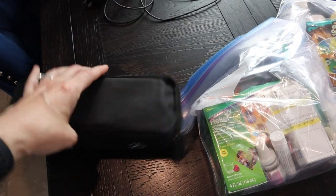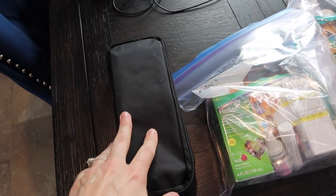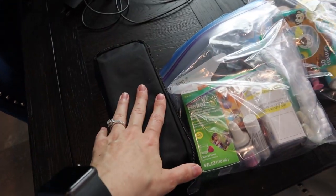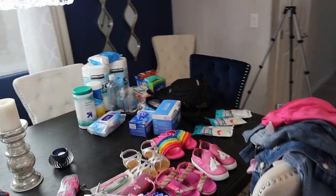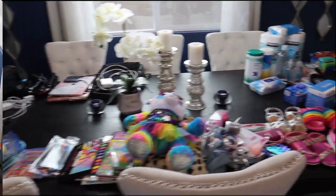And I also love to take a little first aid kit. It's got Band-Aids, bandages, Neosporin, all that kind of stuff. You never know if you need it, so rather have it. So yeah, that's what we've got so far. So I'm just gonna keep on going.